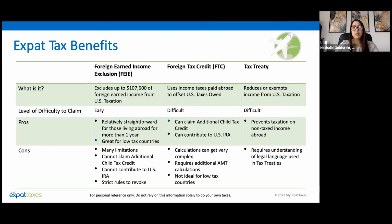Just keep in mind there's a couple of limitations. You cannot claim the additional child tax credit. If you subtract all of your taxable compensation, so you exclude all of your salary and your self-employment with the foreign earned income exclusion, you don't have enough taxable income to contribute to your US IRA. If you want to revoke the foreign earned income exclusion, there's a 5-year waiting period. So again, if you don't need to start it, I wouldn't really recommend it, because once you do it, you're kind of stuck with it.